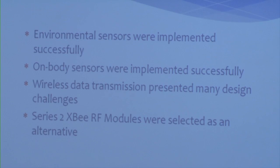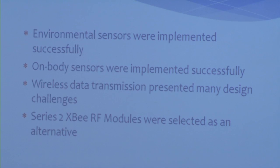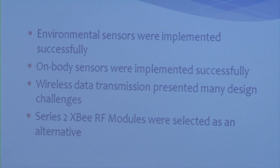Thanks, Elvin. As far as testing and evaluation goes, we were able to successfully implement our two environmental sensors, the thermistor, which measures ambient room temperature, and the photocell, which measures light intensity. And we have them hardwired so the user can take it home, plug it into the computer, put it in the corner of the room, and then it will collect environmental data as they sleep. For the on-body temperature, we were able to successfully implement the thermistor, and we recently got that working wirelessly.